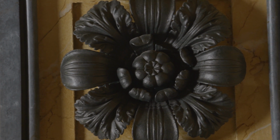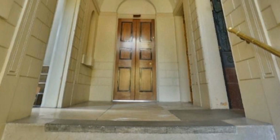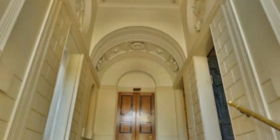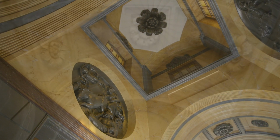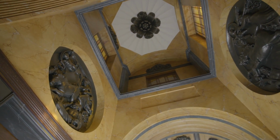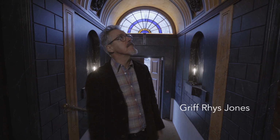I've actually seen the pictures of this entrance lobby before restoration started, and everything had been painted with whitewash. Immediately you understand that what Sir John Soane was about was the full experience, including colour and drama.